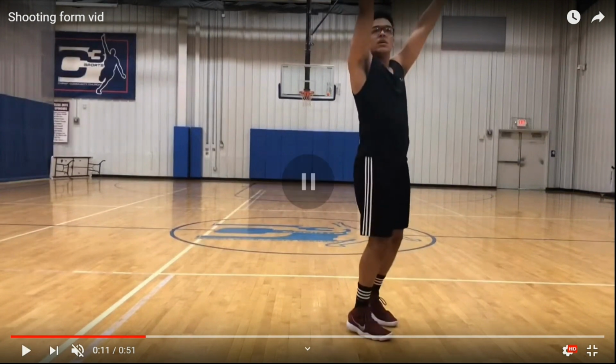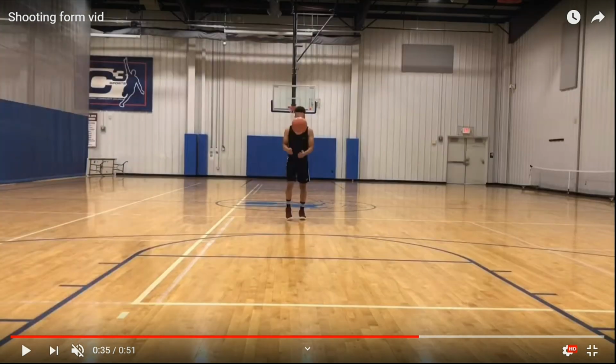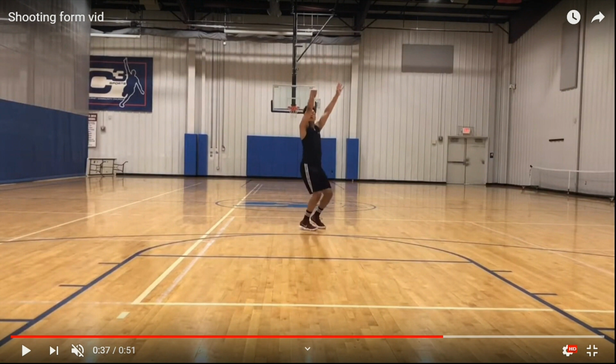Right up, boom. Boom. Let's take a look at a different angle now. We're a little bit farther away, so now you can kind of see my whole shot as well. And let's take a look at the follow through. So when I shoot this ball, I'm holding that follow through until that ball goes in or hits the rim or whatever happens. This ball did go in, by the way. You can't see it, but it did go in.